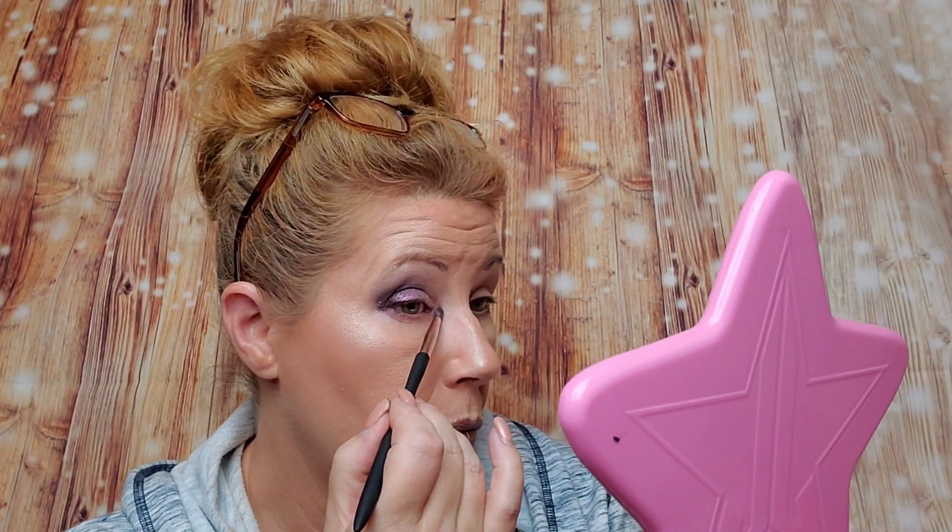Okay, that's better. Now I'm going to put a tad of this light shimmer on the inner corner here and slightly into the lower lash line. Need a little bit more. Okay, and then we'll go with, okay, I'm going to use this dark shimmer from the corner and just bring that down really lightly. I don't want it too bold. And then I'm going to use that bright purple shimmer that I used in the center here.